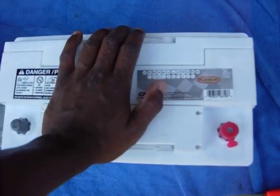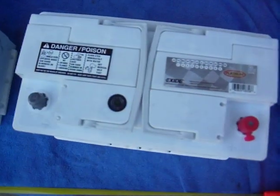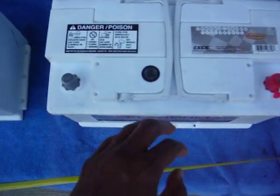So I thought the extra, Walmart has it for $80, and I thought I paid an extra $40, I guess, just for the warranty and to have the full OEM features of this battery.